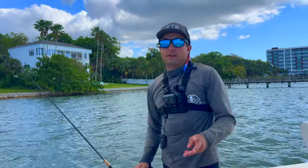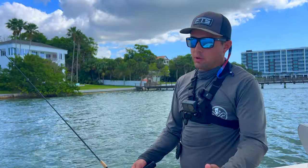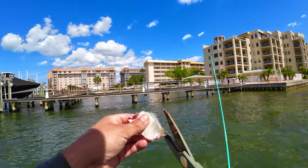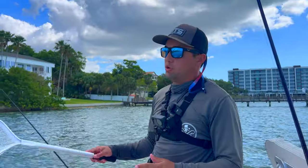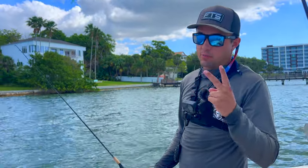And one of the things I have found is when you're catching a bunch of little reds on the greenbacks, pilchards, whatever you wanna call them, the bigger ones might just be dialed in on cut bait. So that's why you always wanna have pinfish and pilchards, guys. Those are the two key baits for catching them redfish in the spring.